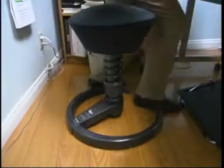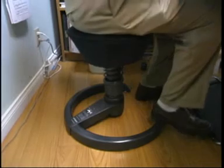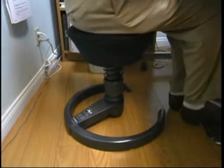There are certain products that I recommend that actually can help navigate your way through the day with less pain. The Swapper is a fantastic chair. It has a very large spring and has no arms. And it's perfect for sitting for long periods of time and having your back be cushioned.